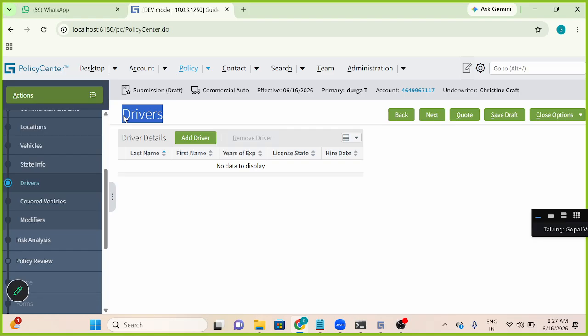Sorry Gopal, what's that? No, actually for drivers they have mapped with some table. You have to know what database table they have mapped, and you have to add the column in that table itself. Because you are not creating the database table from scratch. The screen already exists, the table already exists, the mapping is already taken care of. Just you have to add the field and a column. That's it.